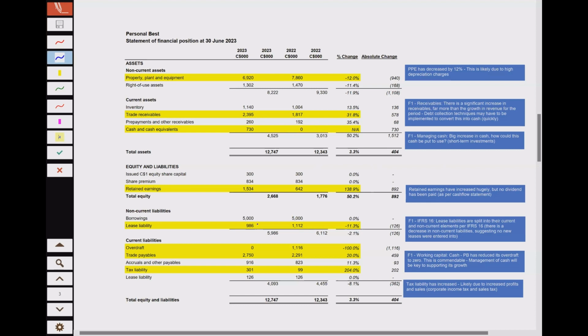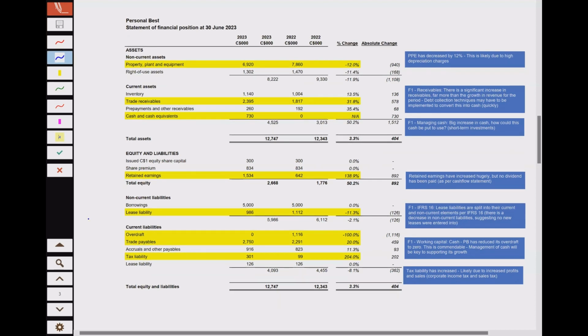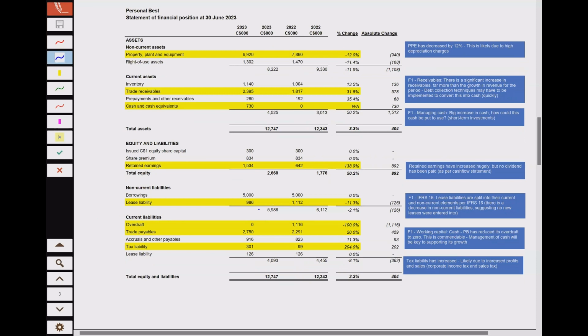We see leases come down a little bit, and it shows that they have got leases on there, so you should know how to account for them, like I said already. Long-term borrowing hasn't moved. Overdraft's been paid off. Trade payables are getting a bit bigger, so we're maybe holding our money back from the suppliers a little bit more, in terms of absolute figures anyway. We'll look at the working capital ratios in a minute. Tax has gone up.